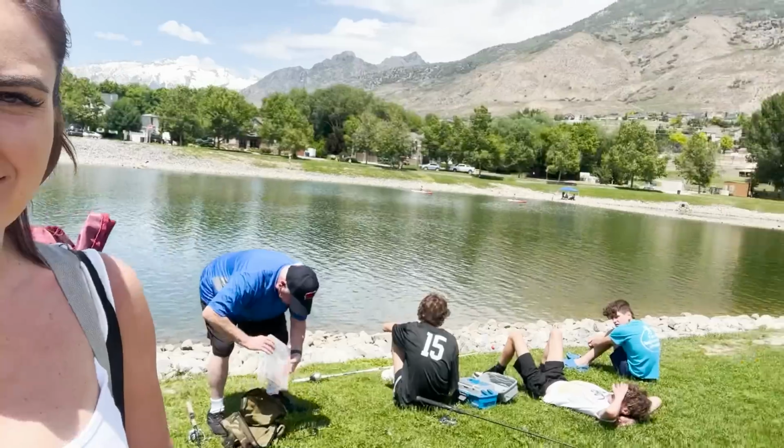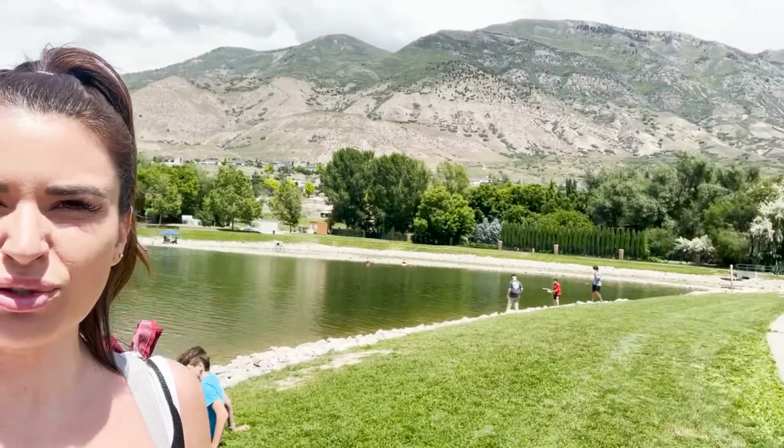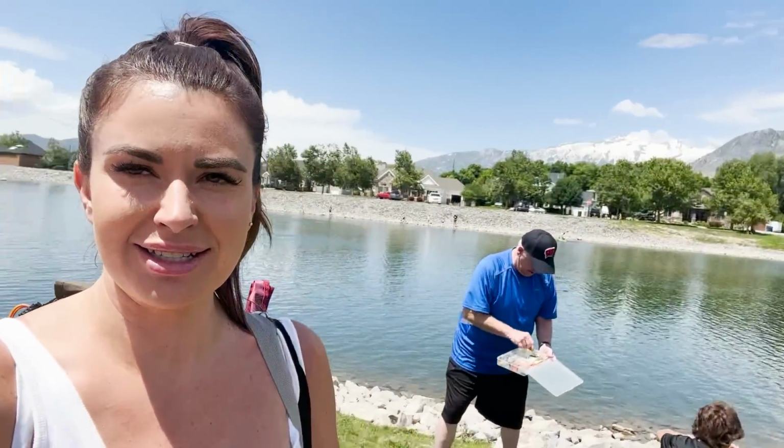Okay, our adventure today is fishing. Finally have a beautiful sunny day. We came over here to Manila Pond. It's a cute little pond. We're setting up over there where the girls are going to play at the beach, and then we got the boys set up over here. We got Papa, Turin, Ashton, Landon. They're all going to fish down here. Look at those gorgeous mountain views behind us. Doesn't get better than this.